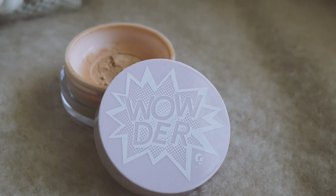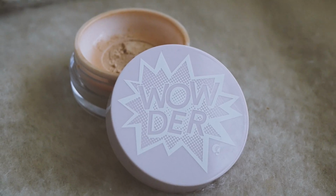I am going to powder a little bit because I do get oily and I don't want it to be too sticky and too tacky for everything else I put on top. So I'm going to use my Wowder by Glossier, and I'm just going to do a light dusting of this all over my face. And then very, very lightly on the under eyes.